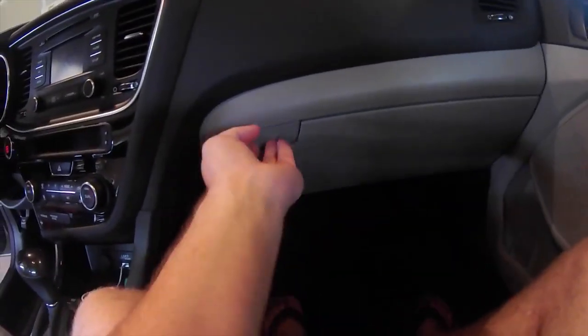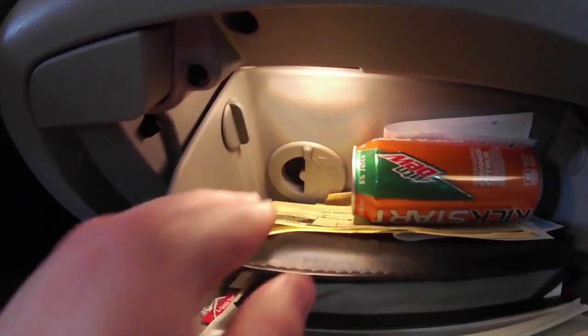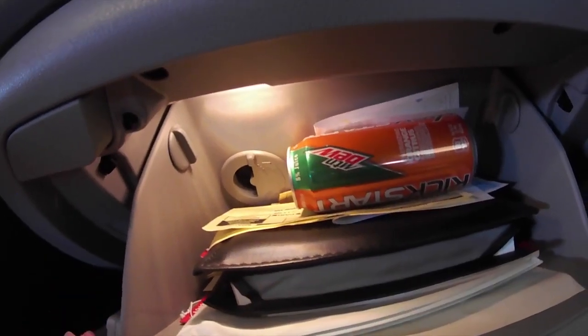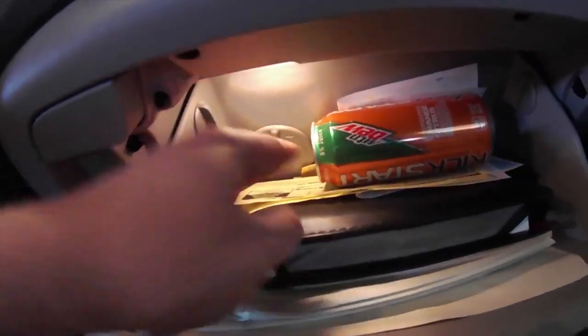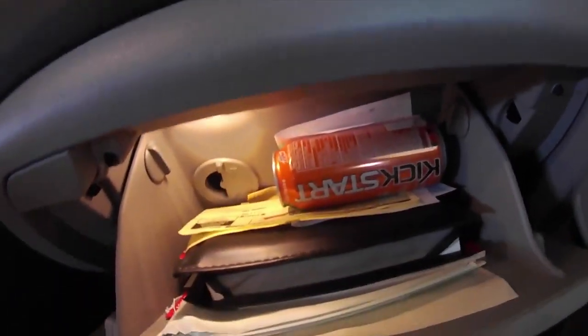Glove box here, press a little button. As you can see, I have a drink in here. This vent right here, you can open or close, so this entire glove box is actually insulated. It's kind of like a cooler. That there connects to the AC system. So I have the AC on, air gets pumped in here, keeps my drink cold. This is a nice little cooler. I haven't even driven it yet today, but the drink is still pretty cold. So very nice feature there.